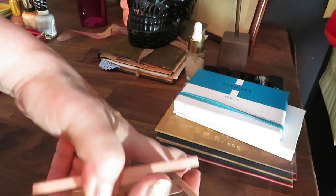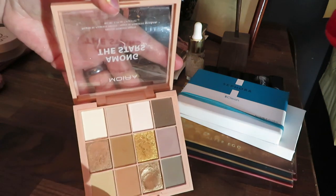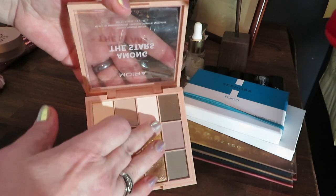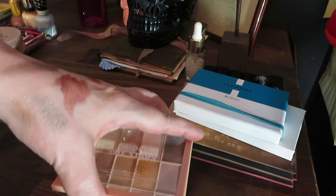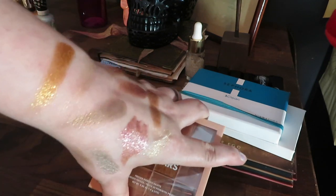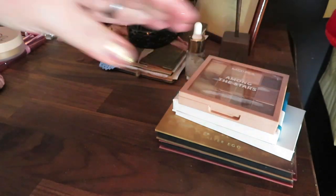This one from Moira is also very nice, and I've used it a few times. But it's only got three shimmers. Like, really? Really? Yes, the mattes are amazing, but I need more than three shimmers. Give me shimmers or give me life.